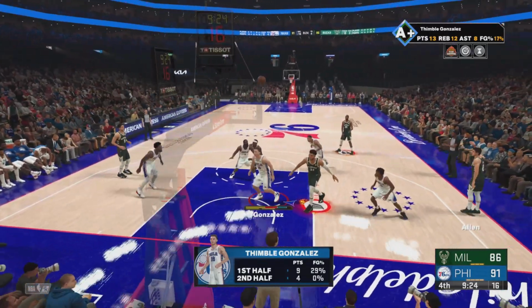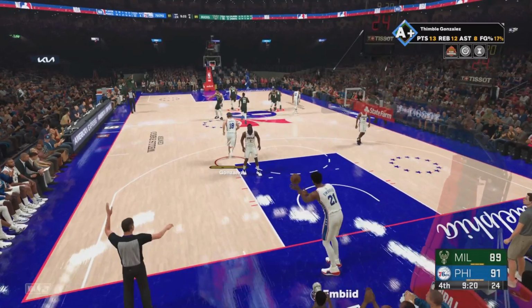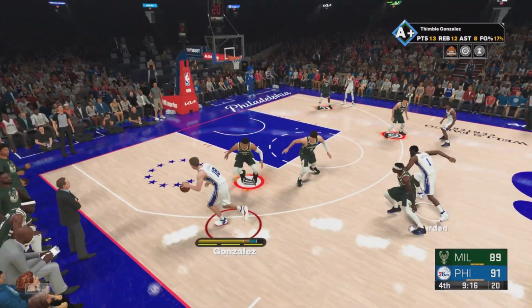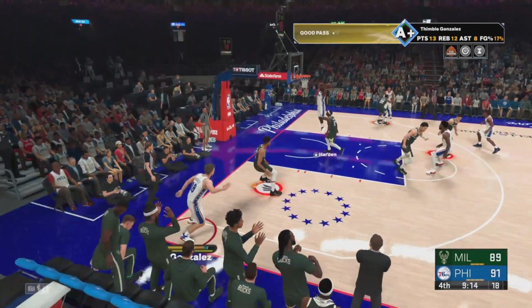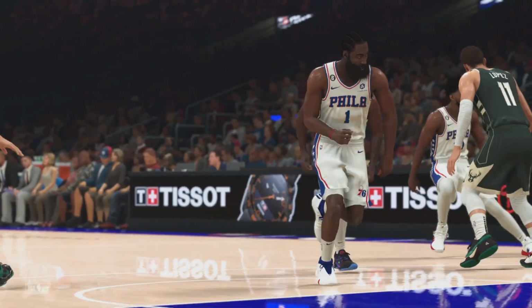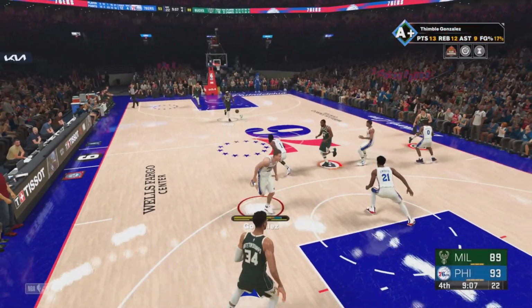Allen for 3. It's good. The assist that time from Holiday. Holiday's got 9 assists now tonight. This is his 2nd 3 this half. He's getting even more bold at that arc. And Harden with the stop. One of the league's best scorers. Harden knows his team depends on him to help shoulder most of that offensive load.